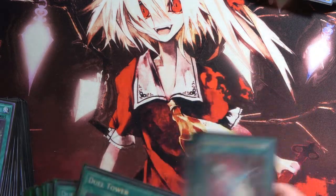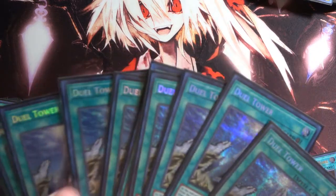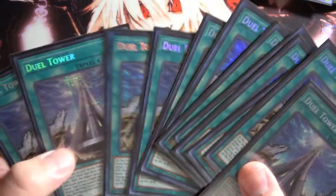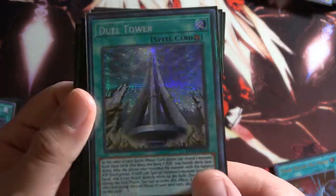So I copped some of those. Dual Tower, this is kind of an obscure card. I mean, this is a new card. It's a solo print, apparently. Like, this is an old card from the anime or something like that. Really, really obscure card. Kind of random. Really do like the artwork.